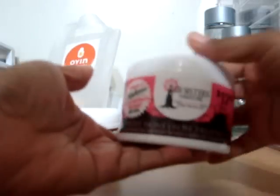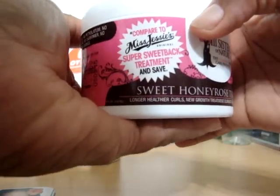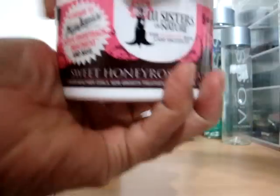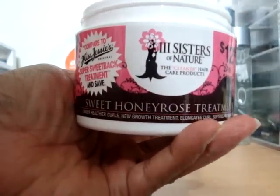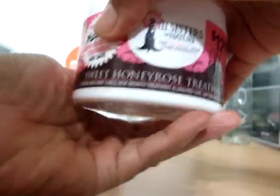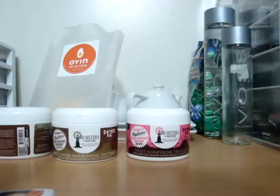And I got this one. This is the Sweet Honey Rose treatment, and this is compared to Miss Jessie's Super Sweet Back treatment. And she explained to me that this was more like a cream rinse type situation. Now, this smells good. This smells almost like candy again. So, I'm going to try those as well.